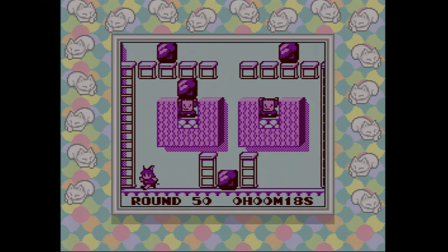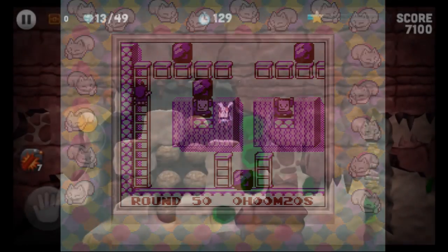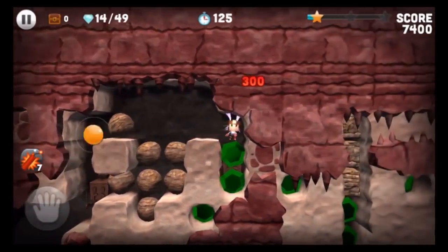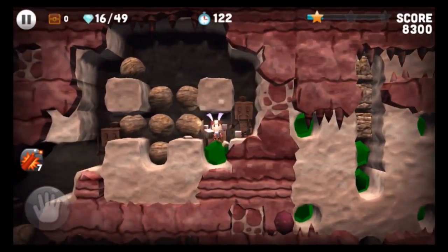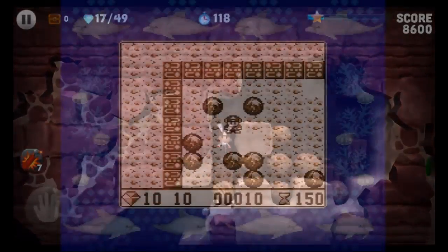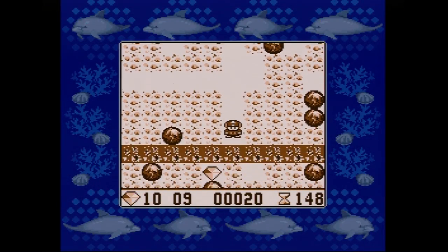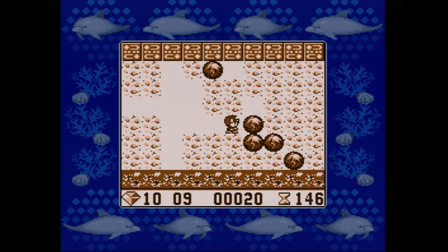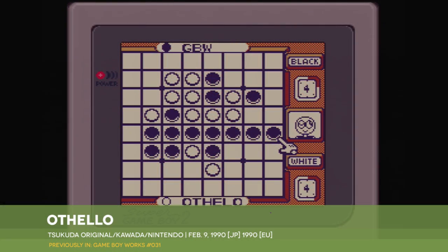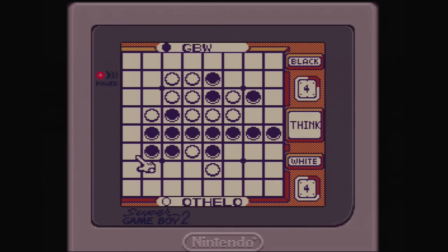Licensed from original publisher First Star Games, which still owns the rights to Boulder Dash and still reworks it in various modern permutations, Boulder Dash was initially published in Japan on Game Boy by Victor Interactive in September of 1990. It also made its way to Europe courtesy of Nintendo itself sometime that year, similar to the other Japan and Europe only release we've seen so far, Othello. But Boulder Dash never made its way to American Game Boys, probably because Boulder Dash has never been nearly as big a deal here as it was in Europe.